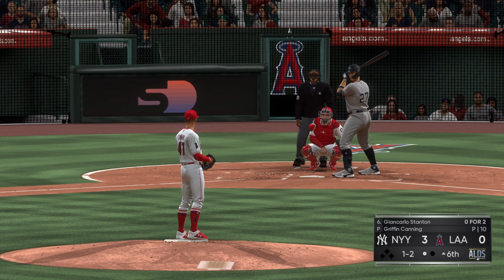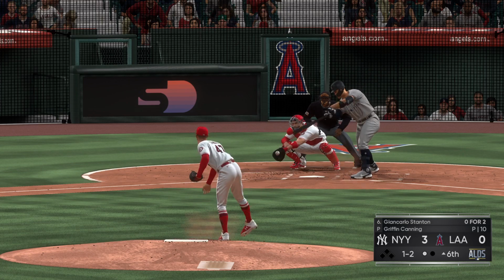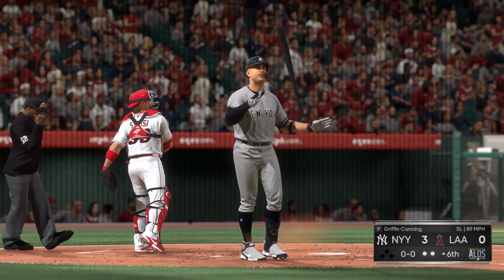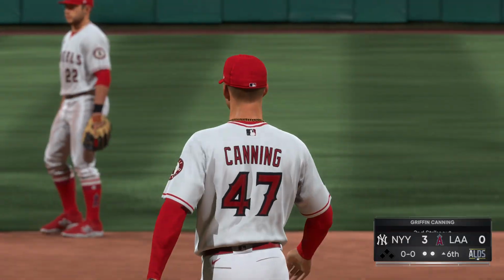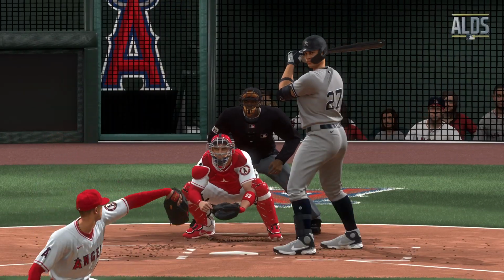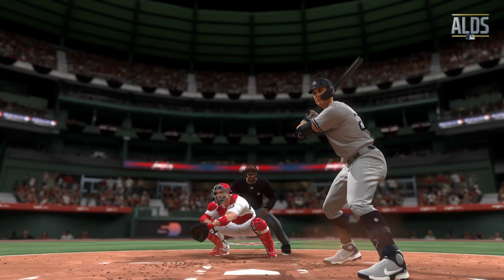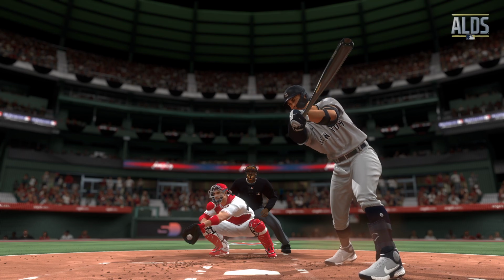1-1. 1 out, nobody on. And he strikes him out as well. So 2 punch-outs to begin the outing out of the pen. No problems for him on the mound since he's come out of the pen to start this inning. That's back-to-back Ks, and he's making it look pretty easy. This has the makings of a good outing so far.